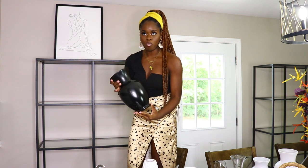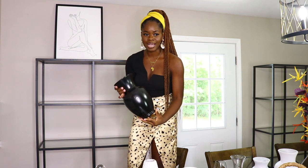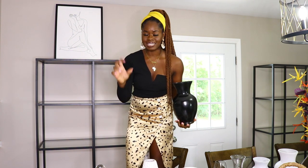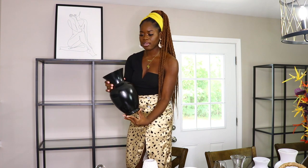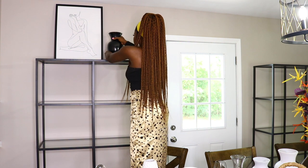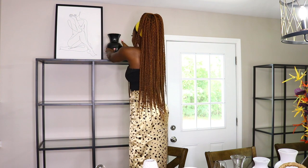And again, Goodwill has a lot of clear vases. I'm not talking about vases that have like antique style. Don't do that to antique styles. Get clear glass vases that you can spray paint and design by yourself. So this is one I turned black. And I just put it next to it.